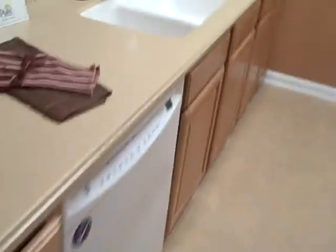Wow, 42-inch cabinets. That's nice. Corian countertops. I think the builder here is Pulte. So you got your laundry room right there.